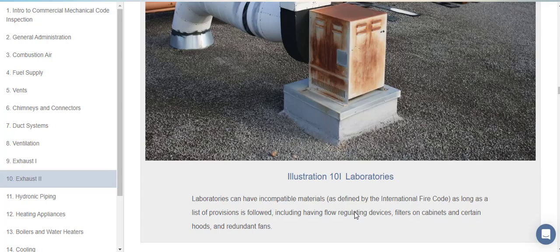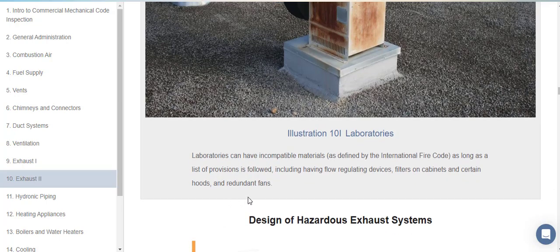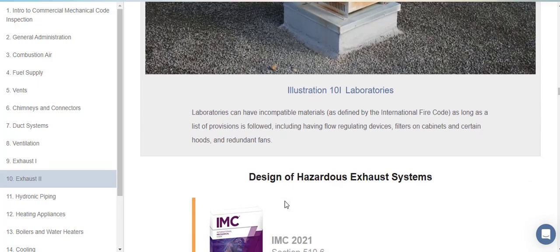Illustration 10I, laboratories. Laboratories can have incompatible materials as defined by the International Fire Code, as long as a list of provisions is followed, including having flow regulating devices, filters and cabinets, and certain hot and redundant fans.